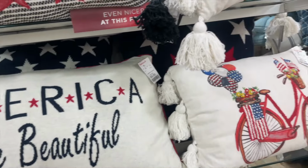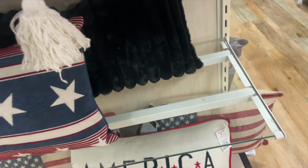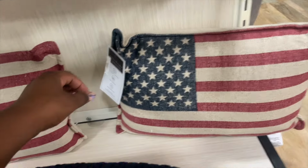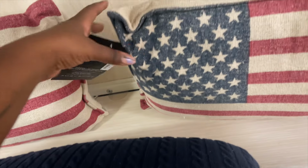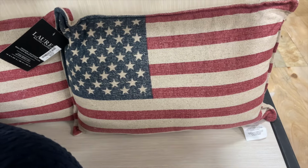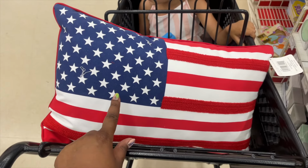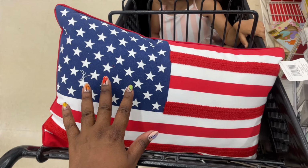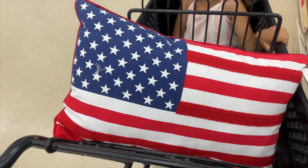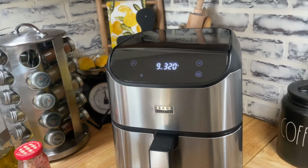All right, I found some more pillows. This is cute. This is the one I'm looking at. $20. Still a bit expensive. Okay, so I did find a pillow at Michael's, much cheaper than everything else. Everything else was $20, but this is the one I wanted, so we're gonna get this one. It's 50% off.